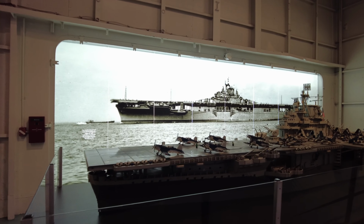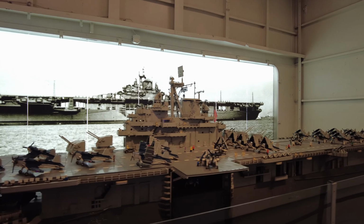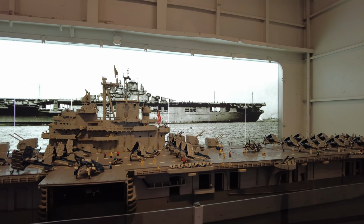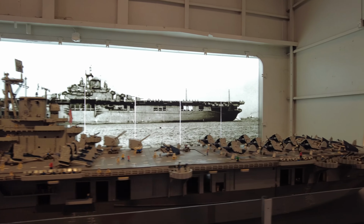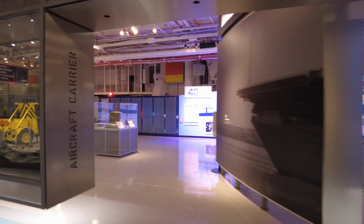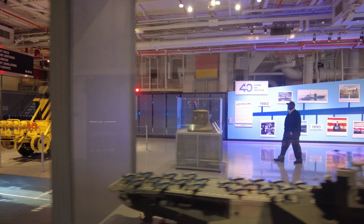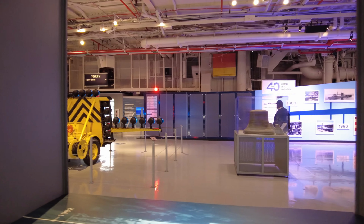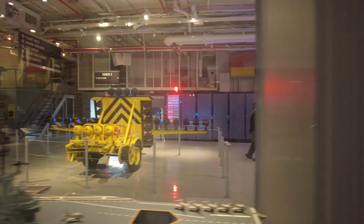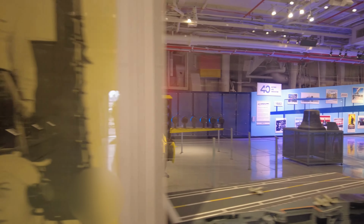Holy shit, that's Legos. That's the Intrepid in World War II layout. Completely done up with Legos. That's insane. What we're in right now is the main hangar bay. Here's another model of the Intrepid. She served from 1943 to 1982. She is in late, probably '82 flavors, although I don't see Tomcats, so probably predates that.